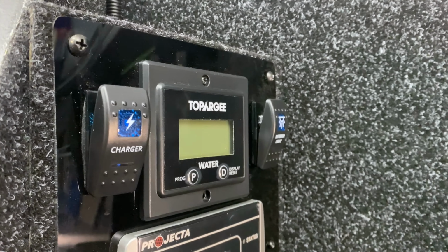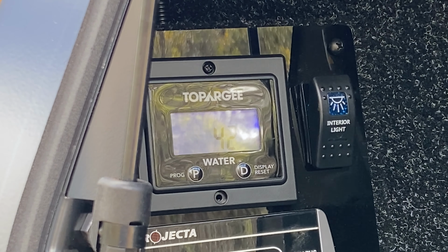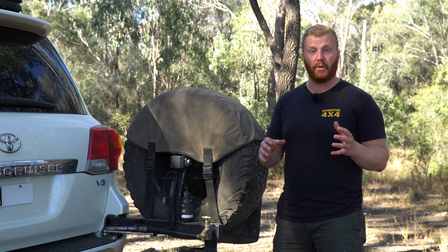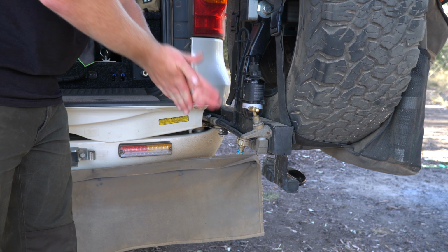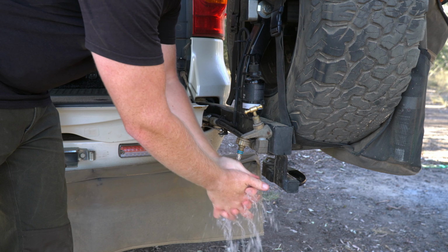Now, this, with the fact that we have a plumbed-in Top-G digital flow meter, allows us to measure and find out exactly how much is in that water tank at any time. The fact that this tank is hard mounted underneath the Cruiser means that it's out of sight and out of mind, so it's really convenient, but it also means that it's not taking up valuable space in the back of our Landcruiser. And the fact that this tap is on the furthest extremity of this tyre swing away means that it's simple, clean and incredibly convenient to access that water.